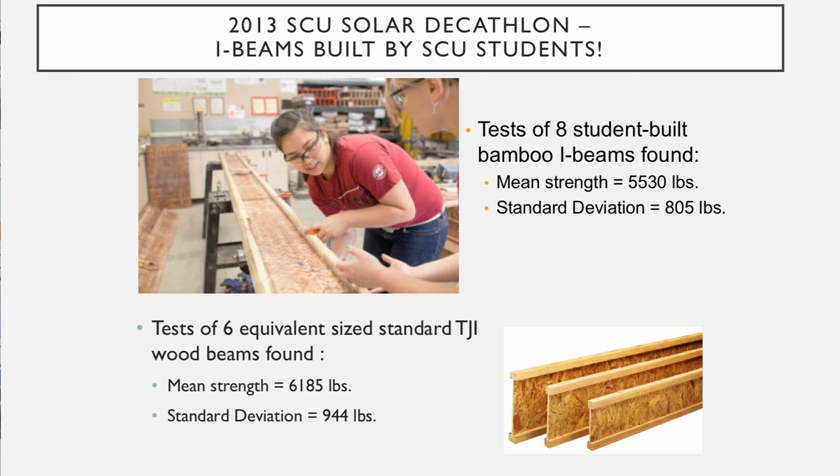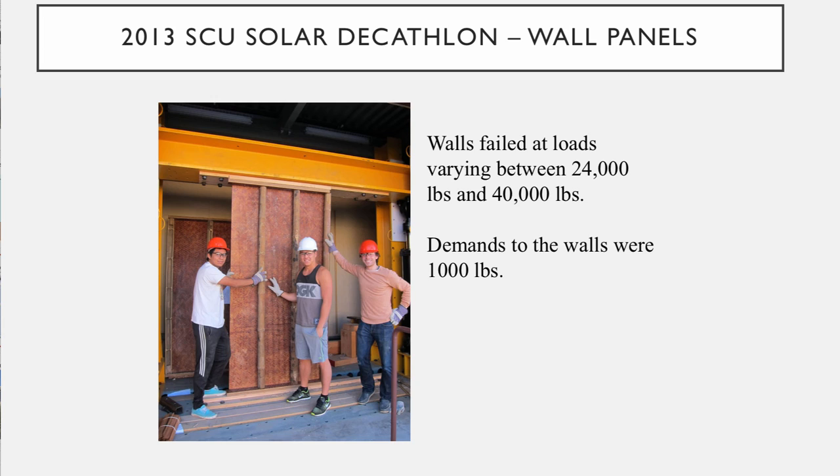Part of the team also looked at creating wall panels that could just be put in anywhere you needed 4x8 sections of walls. And instead of using regular plywood, they used the bamboo plywood. And instead of 2x4s, they used bamboo culms. And then finally, the top and bottom plates were laminated bamboo, turning it into a plywood that was glued up to create the equivalent of a 2x4 flat that could be used as the top and bottom plates. These walls were failing under compression at loads of 24,000 to 40,000 pounds. It was amazing, especially considering the demand that's shown there.